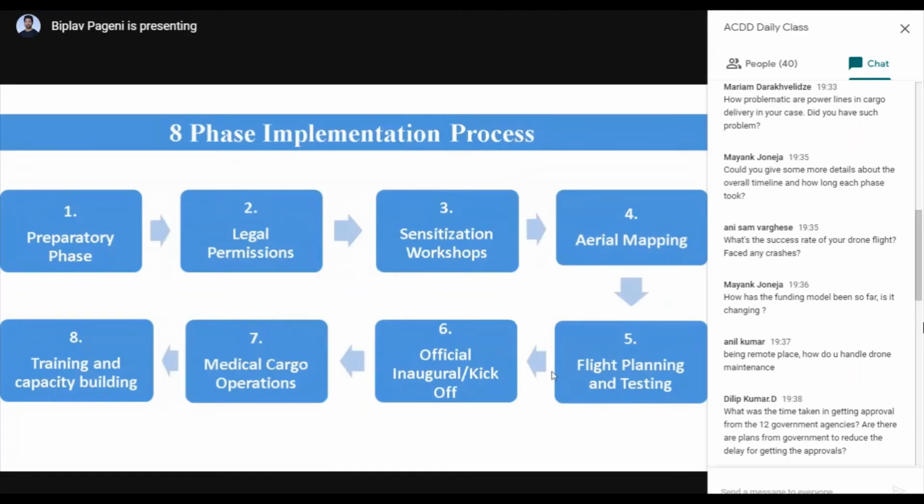So the second phase was the testing phase after the preliminary preparation, and it went on for around 2 months. Then the third phase was the actual operation, where we were continuously operational for around 5 or 6 months. While we were operational, sometimes we had to work on maintenance as well. And I could read in the questions that one of the questions was about how the maintenance was done in the rural area.